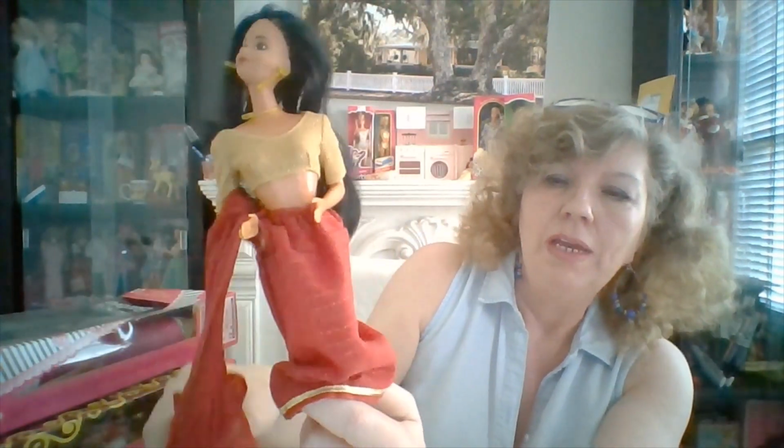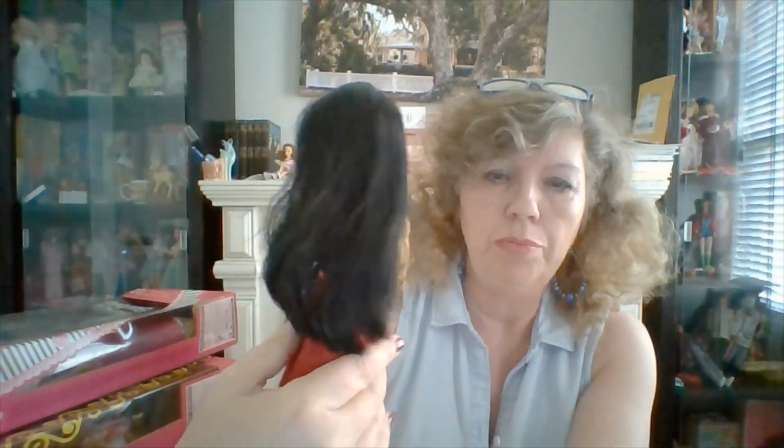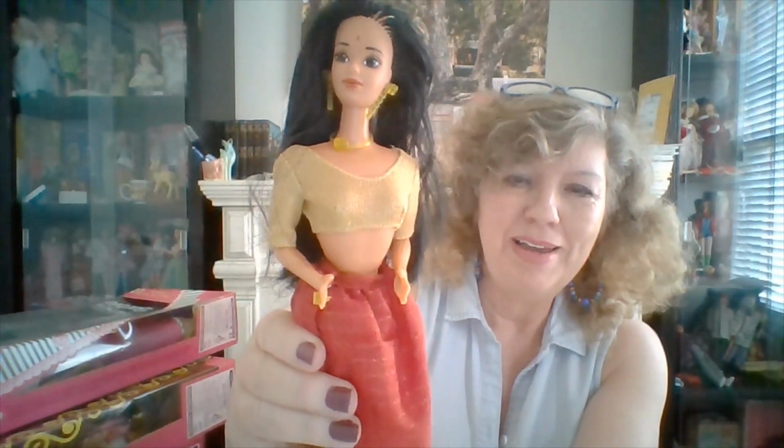Matching necklace. Her wrap does come off. And she's showing a little skin here with the belly showing. This is a gold color and a long red dress. Gold trim. Beautiful. Just love black hair. I always dreamed of having long black hair. Never going to happen. But love this hair. Long black hair. So pretty. So that's my number 2, India, 1980s. Got to put it right back on. She might get cold.